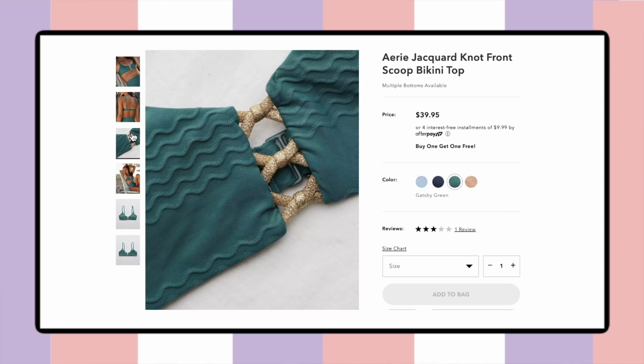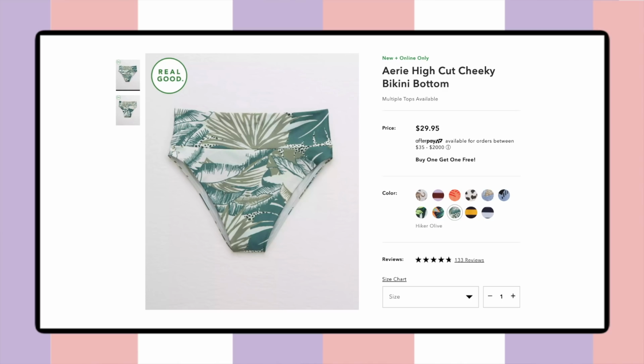Our next swimsuit features the Aerie Jacquard Knot Front Scoop Bikini Top, originally $39.95. And this one, the color listed is Gatsby Green, which is a fun little nod for all my lit nerds out there. The reviews on this top said it runs very, very small. So I went with the extra, extra large. I'm hoping that's good enough. And then I'm gonna be pairing that top with the Aerie High Cut Cheeky Bikini Bottom, originally $29.95. And I got it in an extra large.